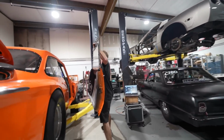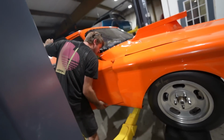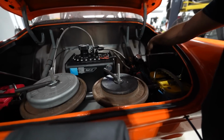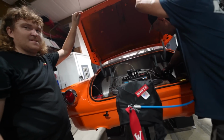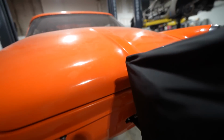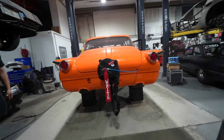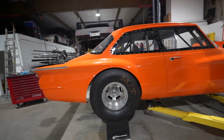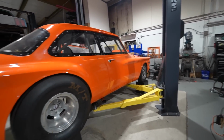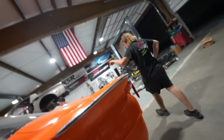Ignore the door jambs. I ran out of paint. Brand spanking new door. There's a whole lot more going on back here than when we showed up. Parachute now. I know. Trunk. Oh, it actually latches now. Yeah. Look at that. And you can't even see it. There she is. Door handles too, coming together. We're getting closer and closer to my number.